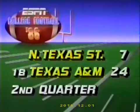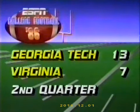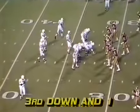All right, Mike, quickly some updates on games in progress tonight. Number 18, Texas A&M is on top of North Texas State. That one is in the second quarter. Georgia Tech leading Virginia by 7 in that ACC encounter. And in the third, it is Akron leading Eastern Michigan by the score of 21-14. Let's go back now to Boston College and Penn State.